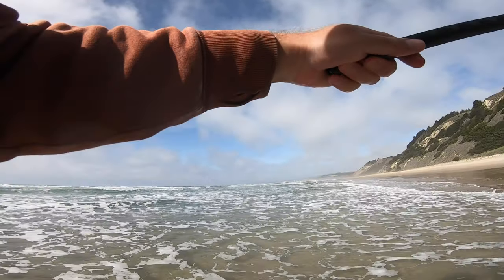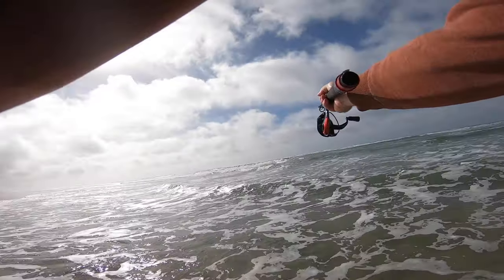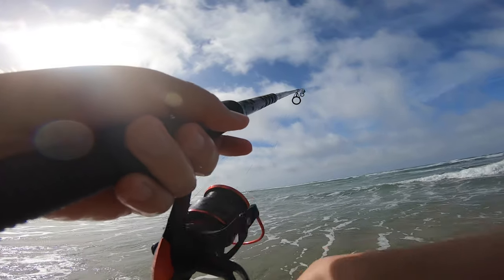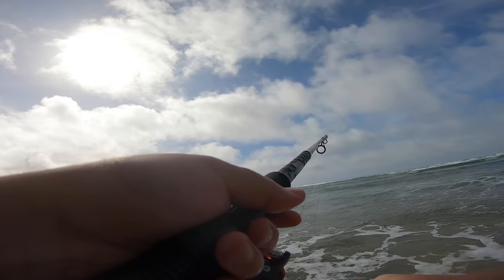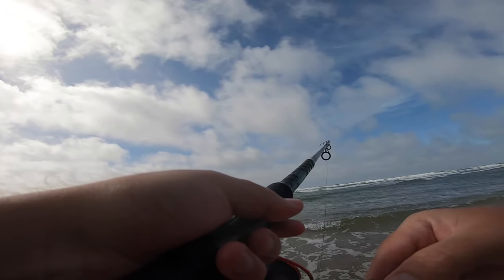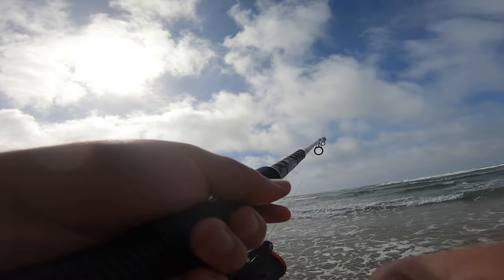It's deep here, but try to cast it a little further out. Try to get a bigger fish if I can. The tide's coming up a little bit, but I think the bigger fish are out further. There he is again.